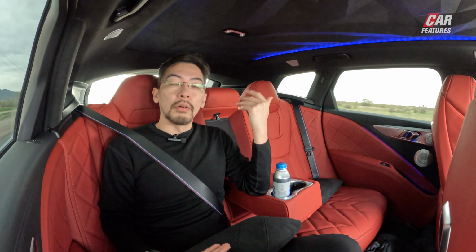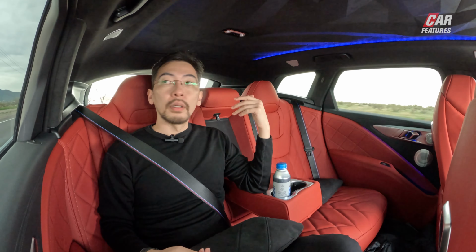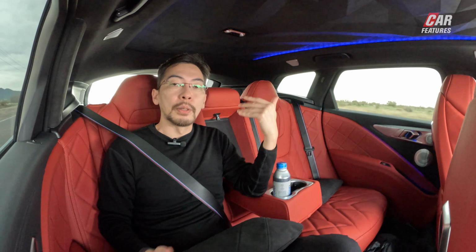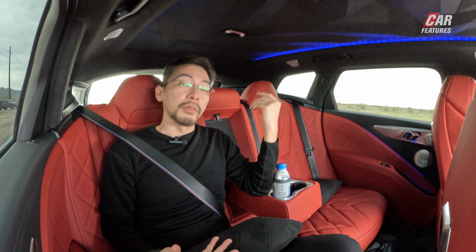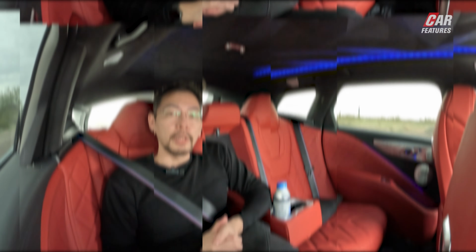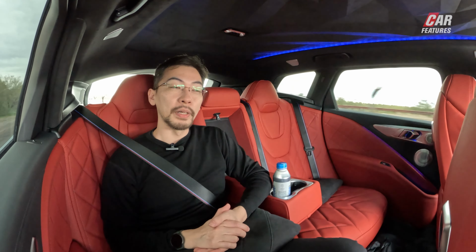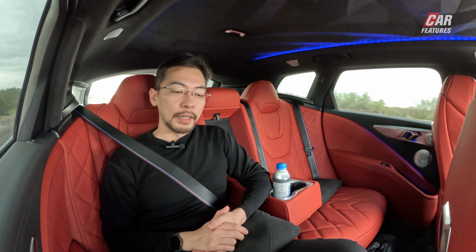It's not a horrendously scary car to be in, even though we have a sloping roofline, but it's just so big and so tall that you don't really feel claustrophobic at all. So when the XM arrives in Singapore, it'll cost about $1 million, and you can blame the government for that because of the recent ARF increase. Otherwise, it would have been just under a mil.